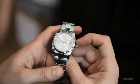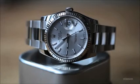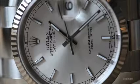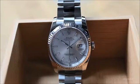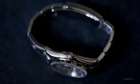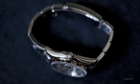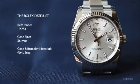Not only are you getting the history of the Datejust with this watch, but you're also getting all of Rolex's history. You're getting the first waterproof case. You're getting the first movement with an automatically changing date. You're really getting a lot of history in a relatively simple looking watch. And like all Rolex watches, this is a chronometer. So you're getting a COSC certified in-house movement in an extremely robust watch, great for everyday use that you can wear in nearly any circumstance, and which will undoubtedly outlast you.